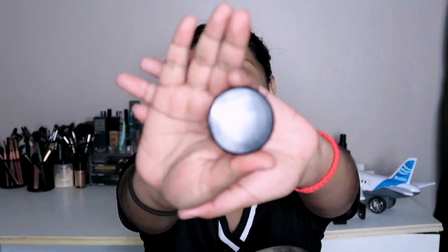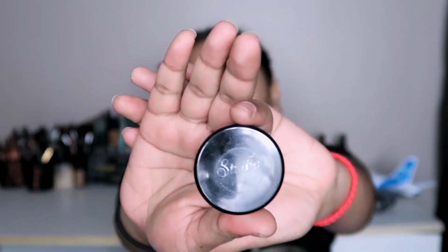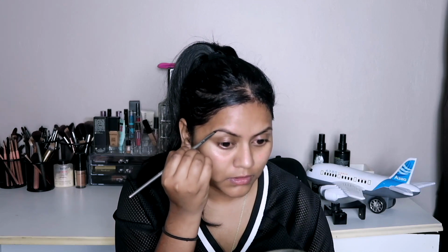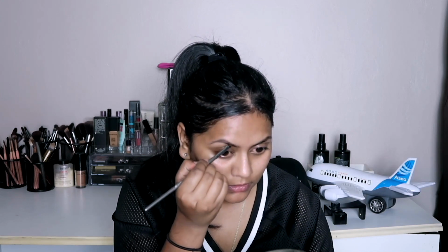Okay, to start off this look, I'm going to use my BH Cosmetics pomade, and I got this online because a lot of my beauty products are BH Cosmetics, but I am going to do a drugstore makeup look for you guys, so stay tuned for that. Personally, I feel that a pomade is way better to shape your brow, but that's just my opinion.